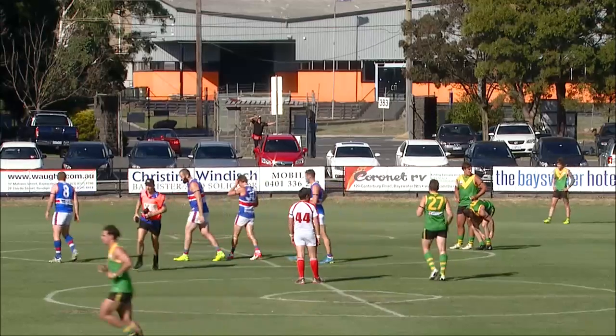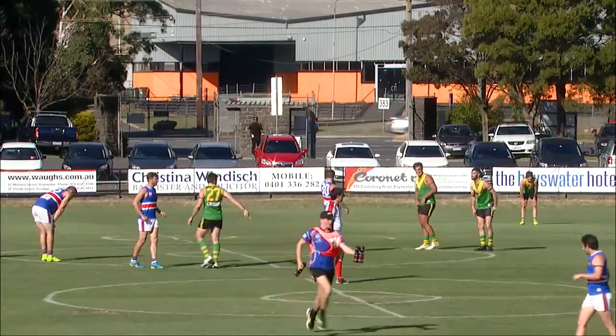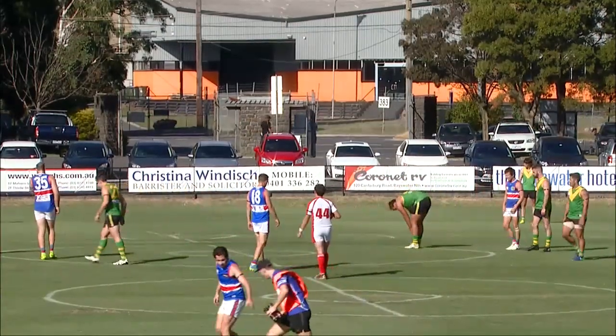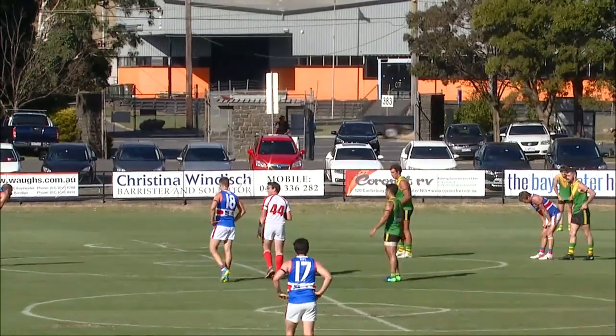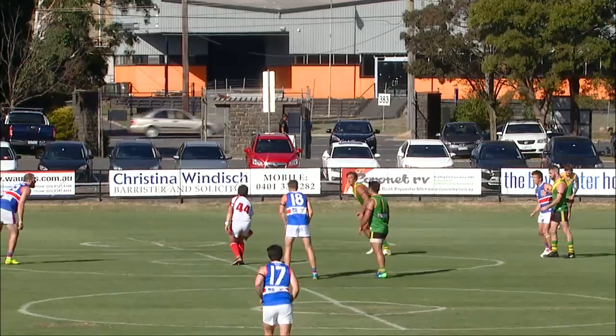It's all Doggies this quarter. That was purely the zone then, wasn't it? It was the zone. They squeezed them out of it. That's right. It's crossed down boundary side to Brett Beston. We talked about it at quarter time. Paul McCormack was calling for more composure from Bayswater, but they've been anything but composed. And of course, as we've just mentioned, the zone is just absolutely killing them in this quarter.